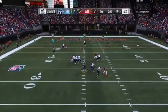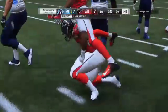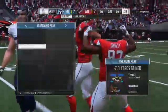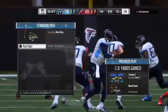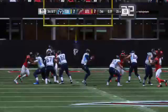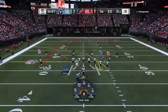Mariota now on 2nd down. And he's going to go down. Back at the 27-yard line. He's sacked. Grady Jarrett breaking through to get him for a loss of 7. Mariota will need a big play after the sack as the Titans come up 3rd and long.